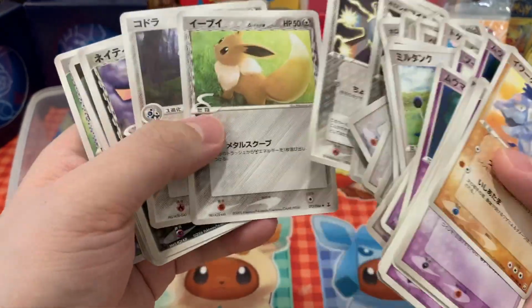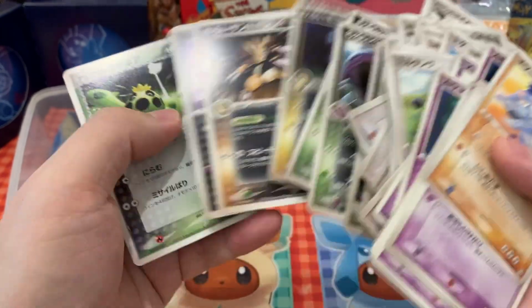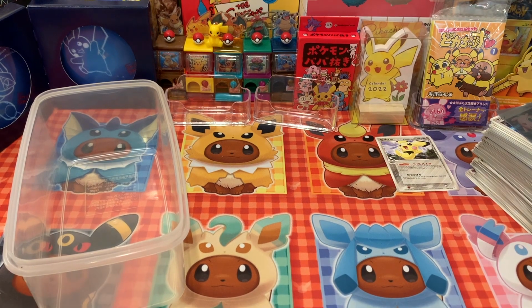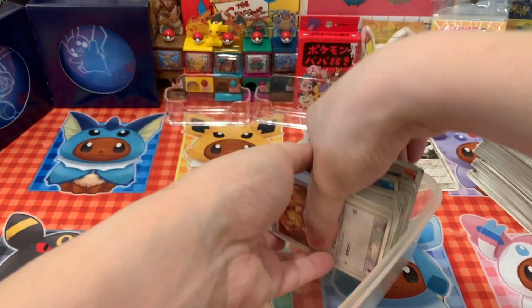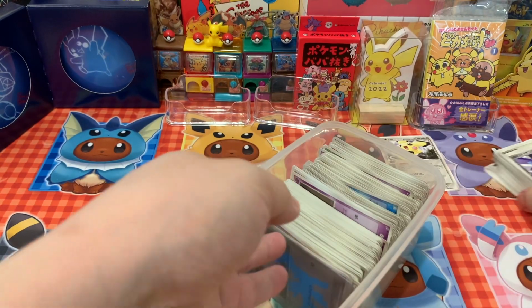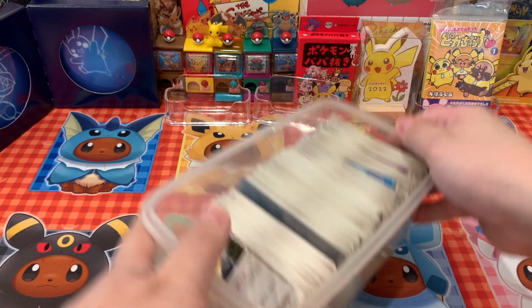I guess this Holland's Magneton is an Eevee finally. That's quite good. Dark cards, so there's a Team Rockets. Okay, I guess we'll just move on to part 2. Interesting. So that was part 1. No holos in here yet.